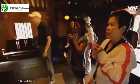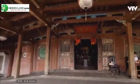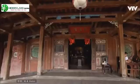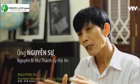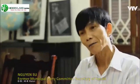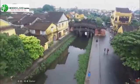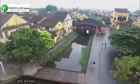The pagoda, on the other hand, serves the locals' religious life. The bridge is life, and the pagoda is religion. From the Bridge Pagoda, we can see the harmony and resonance of different cultures converging together in one place. Therefore, the Bridge Pagoda has become the symbol of Hoi An, the bridge between life and religion.